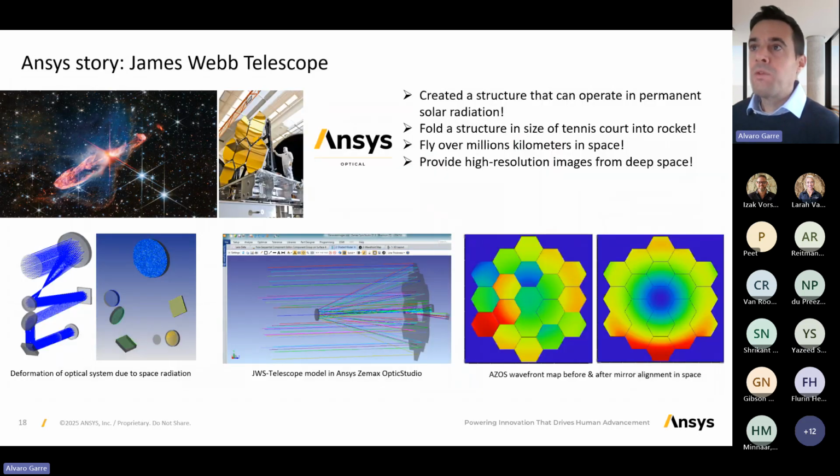Great. Let's move forward. So what I wanted to explain here is just a story about how a customer was successful with using our optics simulation tools. This is the story of the James Webb Telescope.